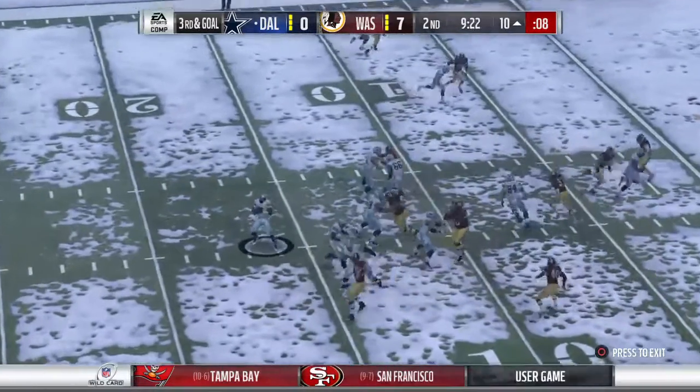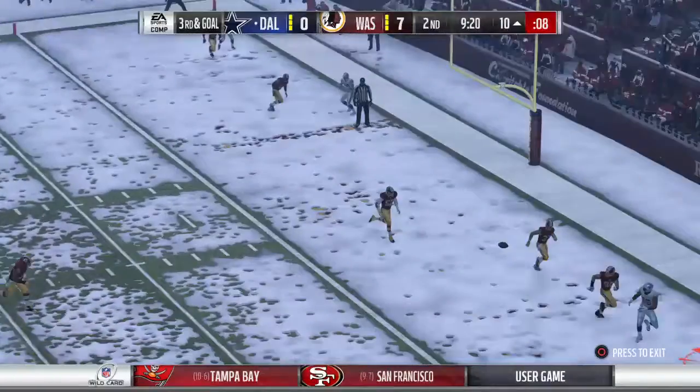Partner, you mind if I take off this headset and put on a coaching headset? You want to get this running game going? I want to get this running game going. I'm going down there and saying, Jeff.